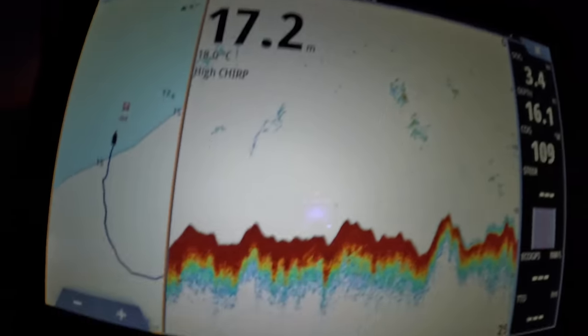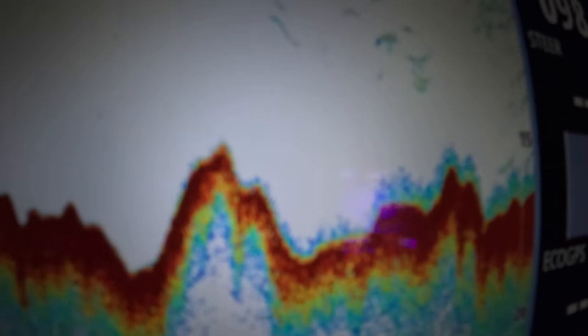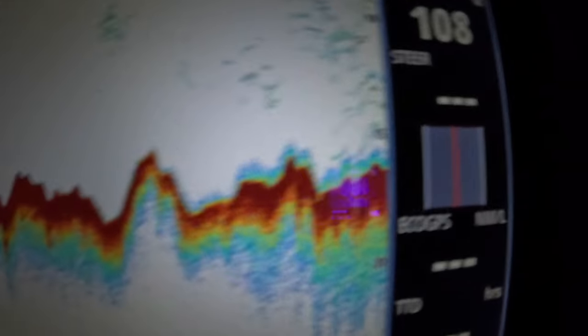Then I'm just gonna fish here. I'm not even gonna have to go and check anything else out. There's a bit of fluff, a bit of bait hanging on the bottom, a bit of bait mid-water. Oh, wow. Yeah, no, this looks good. All right, I'll get the anchor down and we'll get fishing.